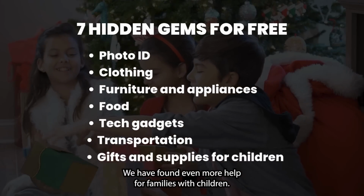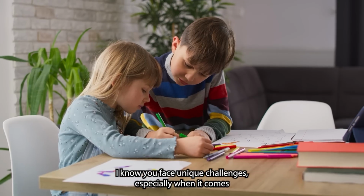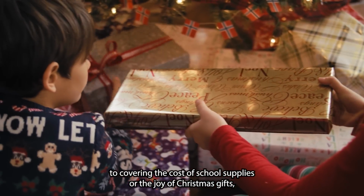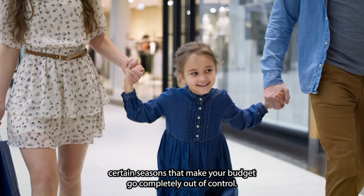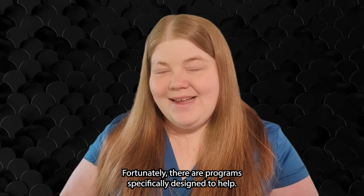But the support still doesn't end there. We have found even more help for families with children. I know you face unique challenges, especially when it comes to covering the costs of school supplies or the joy of Christmas gifts or those things that just pop up during certain seasons that make your budget go completely out of control. Fortunately, there are programs specifically designed to help.